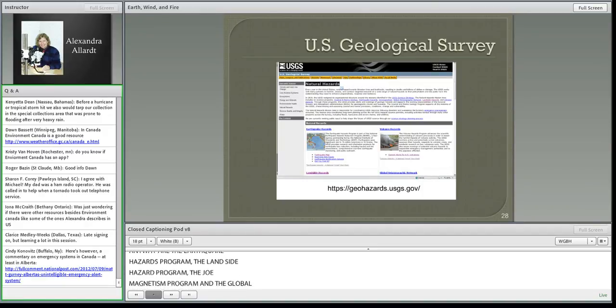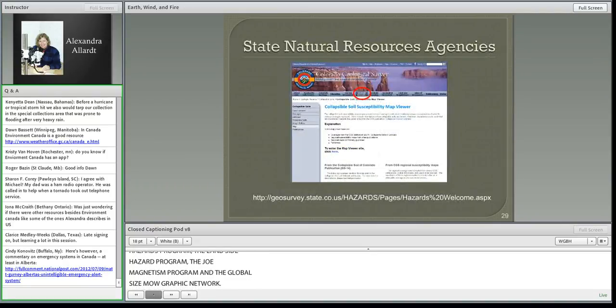Now, drilling down the list a little further to state natural resource agencies, you may find other good sources for geological hazards specific to your state. For example, here is a screenshot of the Colorado Geological Survey. It's from the Colorado Department of Natural Resources. Now, quite often, these state sites complement and tailor information you may have seen in other NOAA or USGS sites. So just look and see what you can find.